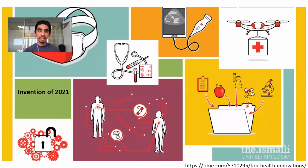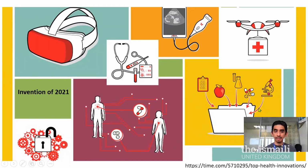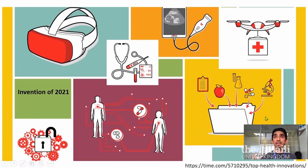And lastly, I'll conclude my slides discussing some of the inventions of 2021. It tells us how the field is progressing. So now there are pocket-based ultrasound devices available. There's also the virtual reality headset, which could be employed in clinics for rehabilitation. So if a patient has a motor neuron disease, using these augmented reality headsets facilitates speedy recovery.